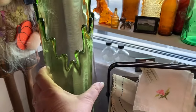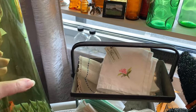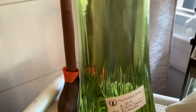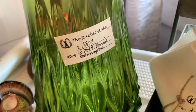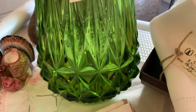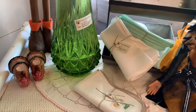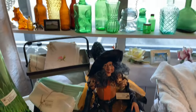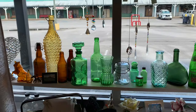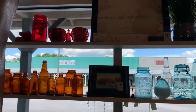It's about the only one I saw for the day, you guys. They're getting really hard to find. This is the Diamond Butt, Ellie Smith, and $190. That's just the top of the retail price there. The green is just not as desirable as some of the other colors, but fun to look at and find. So I can't wait to come back. I think we had a witch like that not too long ago. Anyway, I can't wait to go back when I have more time and check things out.